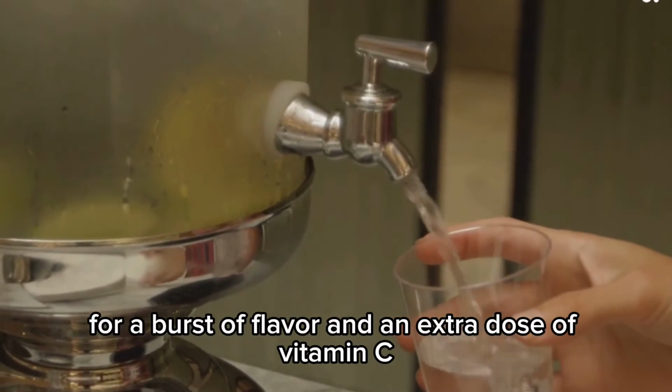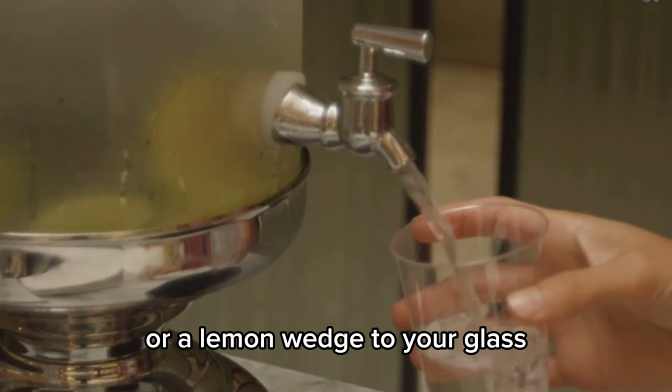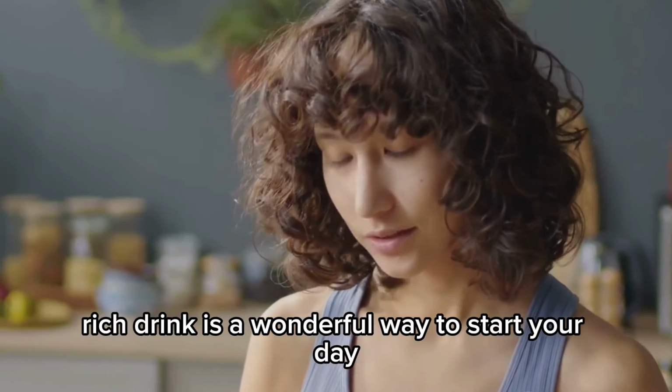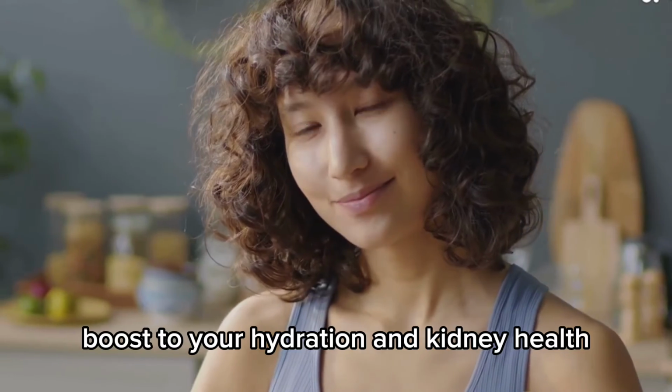For a burst of flavor and an extra dose of vitamin C, add a squeeze of fresh lemon juice or a lemon wedge to your glass. This gentle, nutrient-rich drink is a wonderful way to start your day, especially if you're looking for a natural boost to your hydration and kidney health.